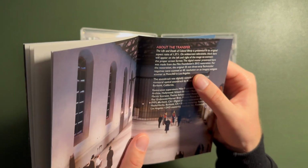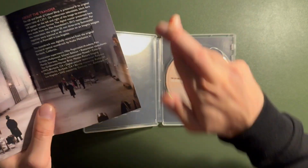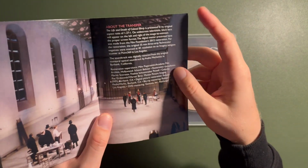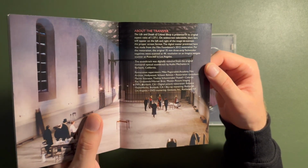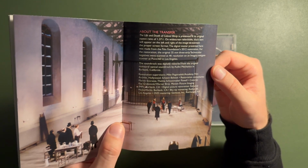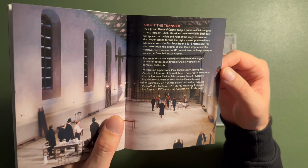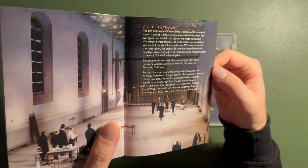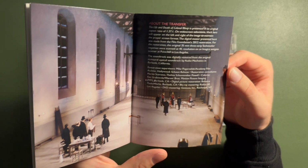So it's a 4K resolution scan, which means, you know what that means, right? Sometime in the future we might actually get a 4K Ultra HD edition of that film, just like we did of The Red Shoes. The soundtrack was digitally restored from the original monaural optical soundtrack by Audio Mechanics in Burbank, California.